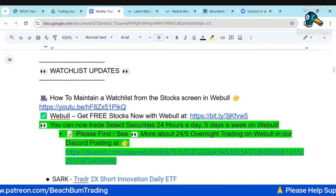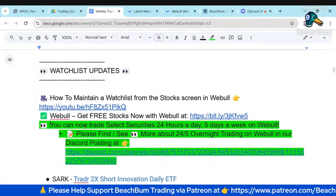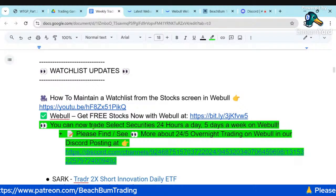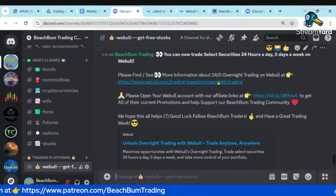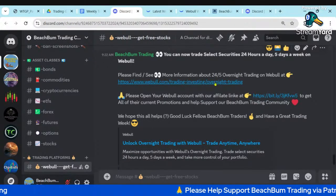Okay, next we'll talk about our top swing trading stocks to watch list. But before I do that, just wanted to point out that Webull recently announced you can now trade select securities 24 hours a day, 5 days a week on Webull. And I posted some information about how you can do 24 by 5 overnight trading on Webull in our Discord. So I'll jump over to that Discord posting. It's got the link where you can get more information on that overnight trading, 24 by 5 overnight trading in Webull.